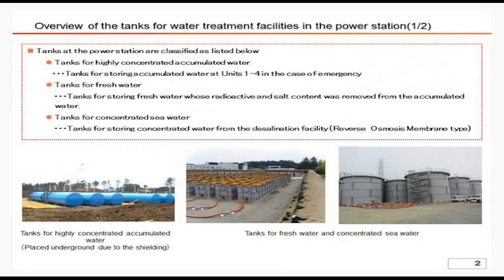As explained before, we prepare tanks for highly concentrated accumulated water, tanks for freshwater, and concentrated seawater. Tanks for highly concentrated accumulated water, shown in the left side, store concentrated waste with 10 to the 6th power becquerel per cubic centimeter. This tank is placed underground after the inside of the tank is treated. The capacity is 100 cubic meters per tank.